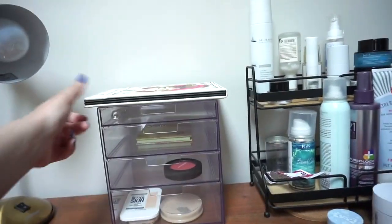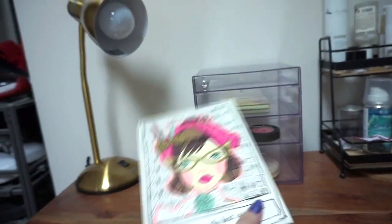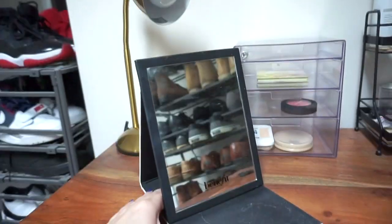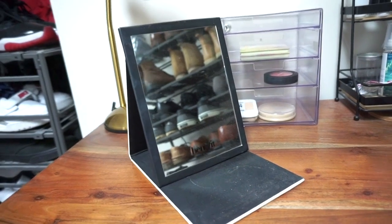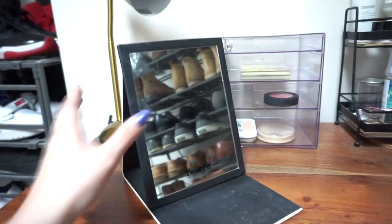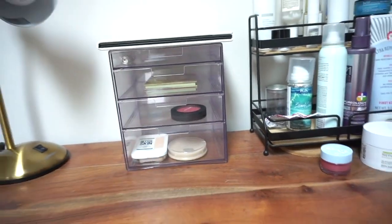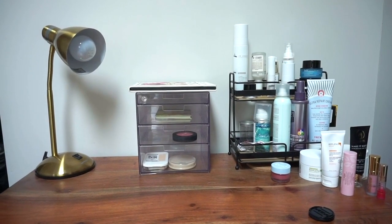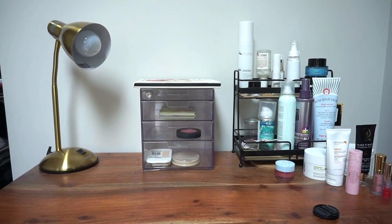I almost forgot to mention one of the best parts. This is one of the best free gifts I've ever gotten, and this was from Ulta. This is from Benefit, and it is just a little pop-up travel mirror, and this is what I put down when I'm getting ready. I also do take this traveling, and it's so fantastic. So I literally just keep it on top like that. But this is my little makeshift bedroom vanity. I love it. I love all these pieces so much. I think they go together really nicely.